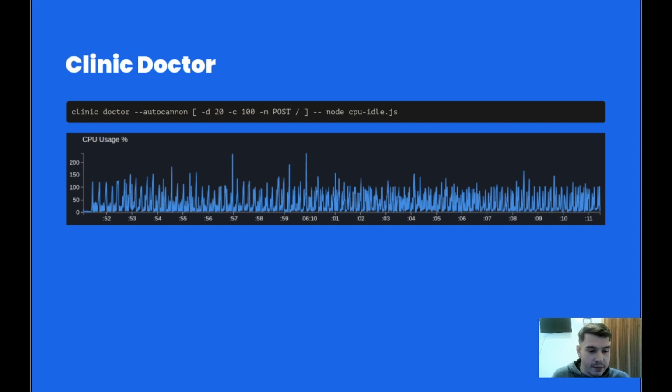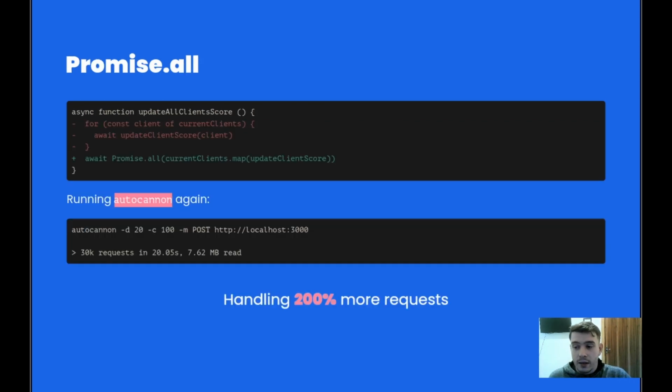What's the reason for that? This is due to platform usage. The code is iterating and awaiting for a promise resolution before firing the next one. We can be way smarter in this. Promise.all is a pretty simple solution, very well known by JavaScript developers. Now the code is firing all the promises at the same time, and consequently it will be fast.